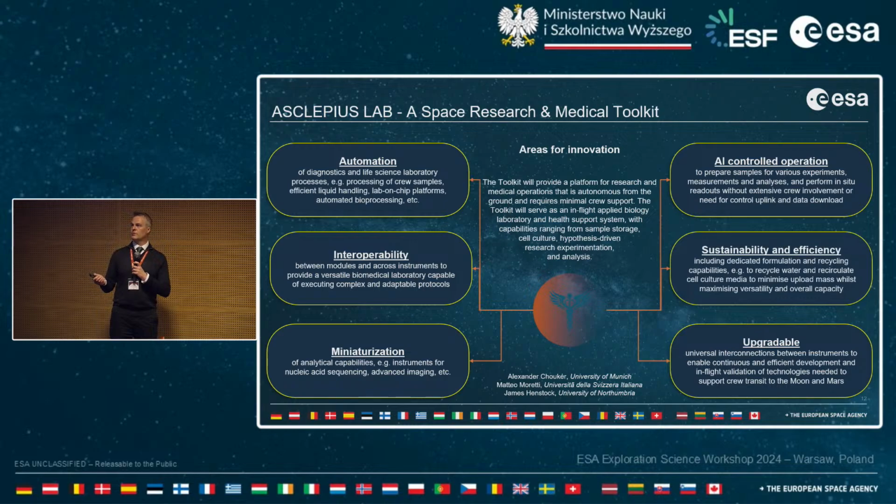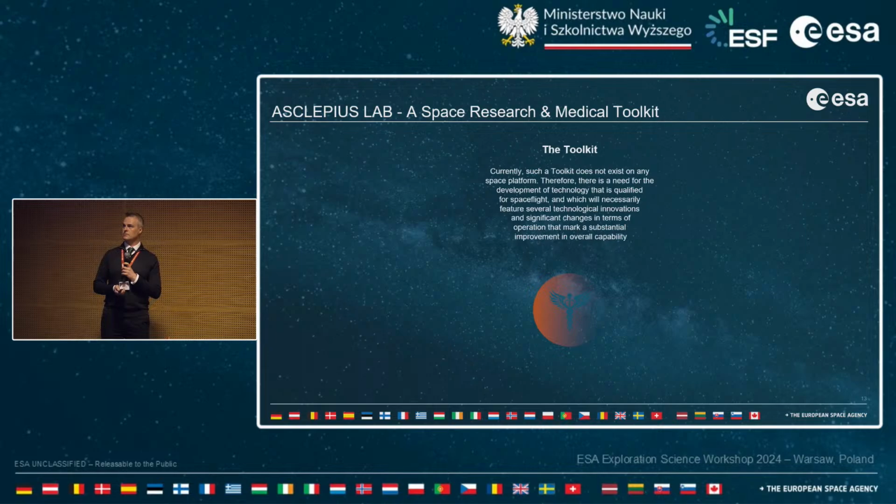And one area that I'm particularly interested in is sustainability and efficiency. To be able to get the most amount of performance over very long mission durations, everything's going to have to be far more sustainable and efficient. So closed-loop water recycling, reusable plasticware. We can't throw things away and get new things because on missions to Mars, we simply won't have that upload capability or the ability to carry that much mass.